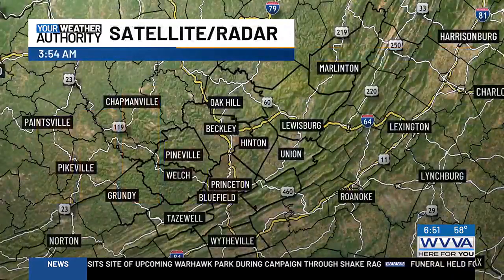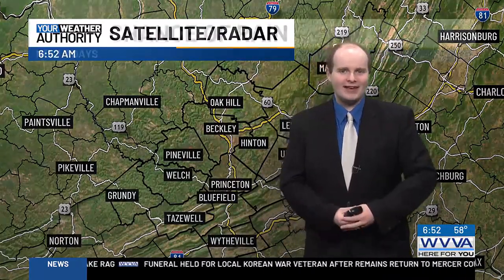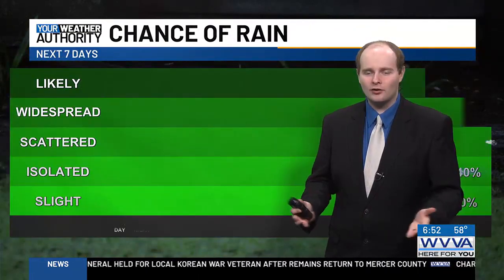As we get a look at the satellite radar, of course, we have not seen a whole lot of precipitation since yesterday afternoon, mainly sunny skies otherwise, and we're going to continue to stay nice and sunny today, perfect for any sort of outdoor activities.